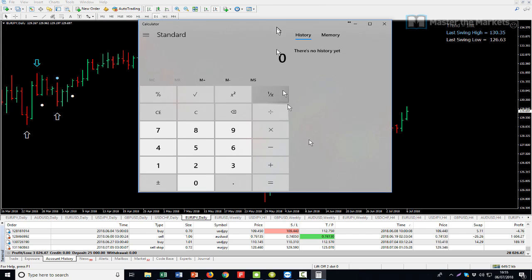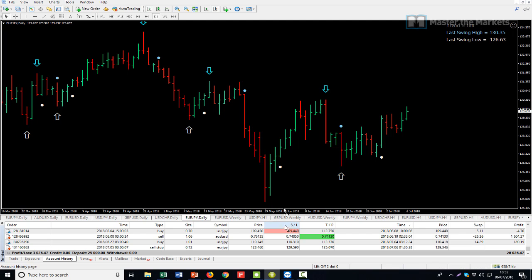3,026 divided by the total that was available at the time. 12% up on the Liftoff cash account. There you can see it just there in real time. That's taken place over a period of 1 year. And of course the full summary is available on that as well.